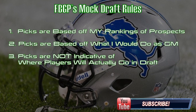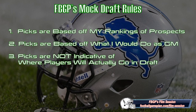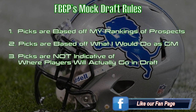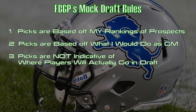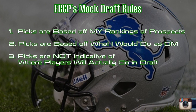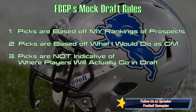Number one, these picks are based off what I would do as the GM of the football team and what I believe the team needs are. And second, these rankings are my own personal rankings, which you can find on our website at footballgameplan.com/NFLdraft. And this is not indicative of where I think these guys will actually go in April's draft.